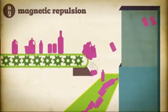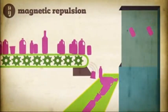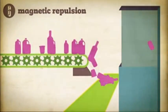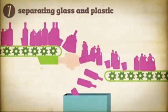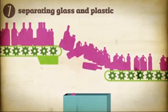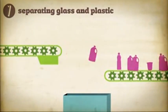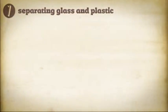Magnets don't attract aluminum, so it's sorted through a kind of reverse magnet called an eddy current, which shoots the aluminum products into a catch bin. Next, the heavier glass falls into a pit, while the lighter plastic materials float onto the next conveyor belt for further sorting. The now broken glass, called cullet, is then shipped to a glass recycling facility.